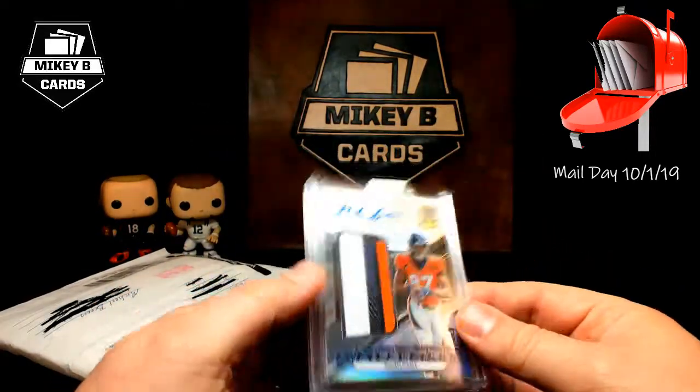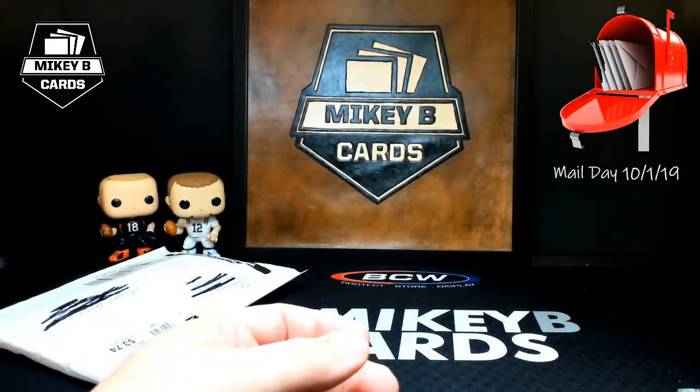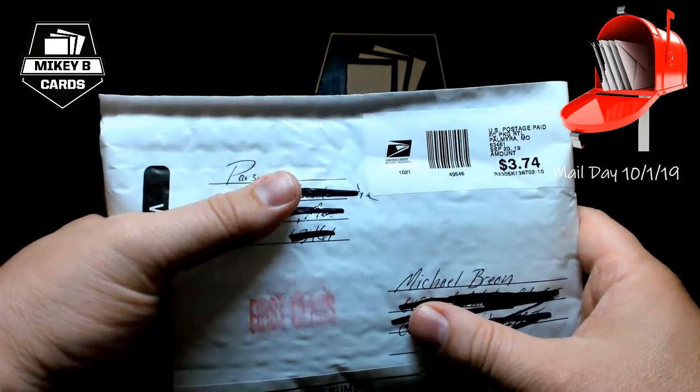I've really kind of been favoring Hockenson recently, so a couple of nice additions of him to add to the old PC. And our last package here is from the coach.